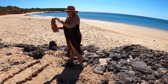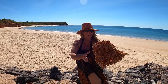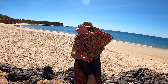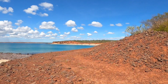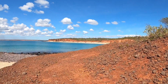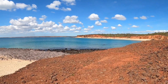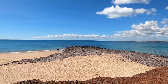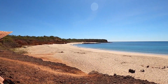Just found a little bit of coral here. A little bit of coral. And it's in the shape of almost a heart. Yeah, almost. It's a massive bit of coral though. It's beautiful. It's the colour contrast between the reds and the blacks and the greens and the blues. It's just insane. I don't know if the camera's showing it up, but it's pretty spectacular.